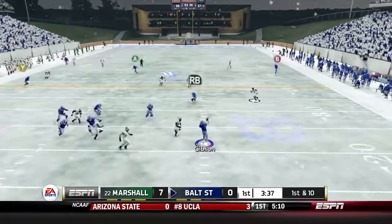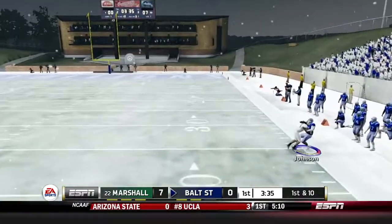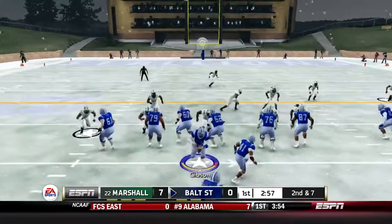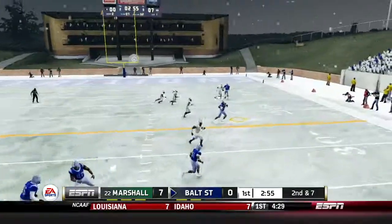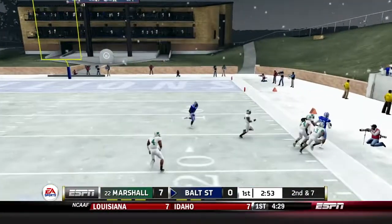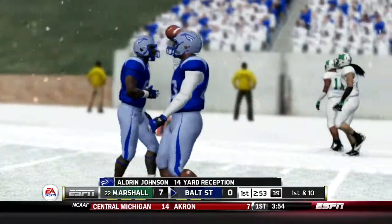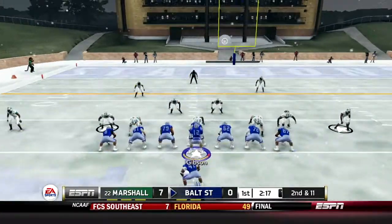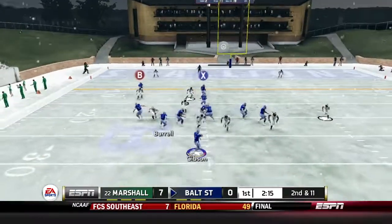Here's Gibson rolling out right. He's going to go deep, and he finds Johnson. A very risky throw, but a first down nonetheless. So Gibson on the play fake on 2nd and 7. He finds Johnson, and Johnson is able to get past the 20-yard line. And now the Stallions are in the red zone. They're a pretty efficient team in the red zone. Let's see if they can finish this drive off.